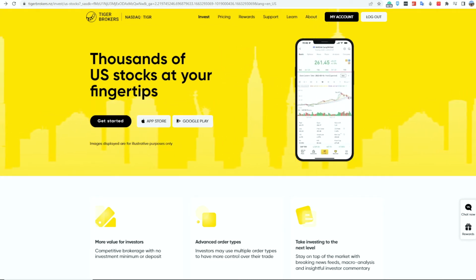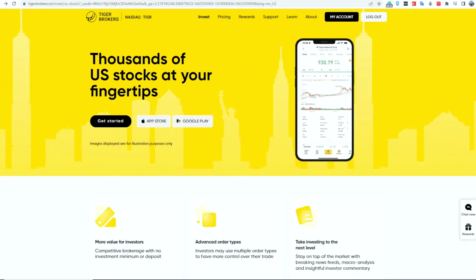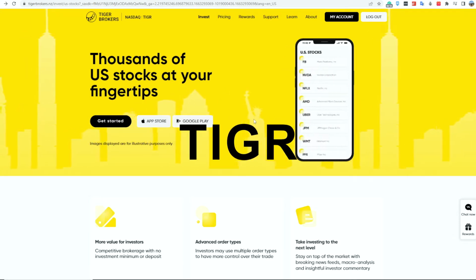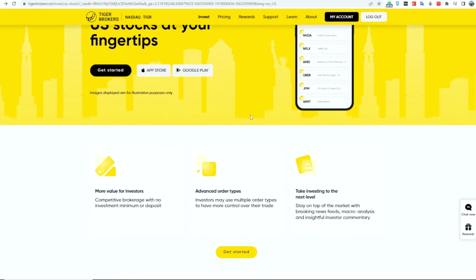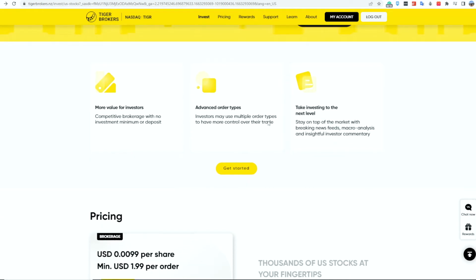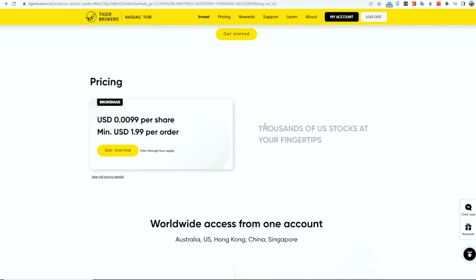However, just a brief overview here is Tiger Brokers is a NASDAQ listed global company. They do operate under the ticker symbol TIGR, so pretty much like Tigger. With subsidiaries that provide over 9 million registered users and nearly 2 million account holders access to the world's stock markets. So investors are actually able to easily diversify their portfolios by trading in any of the available markets from 5 different countries.